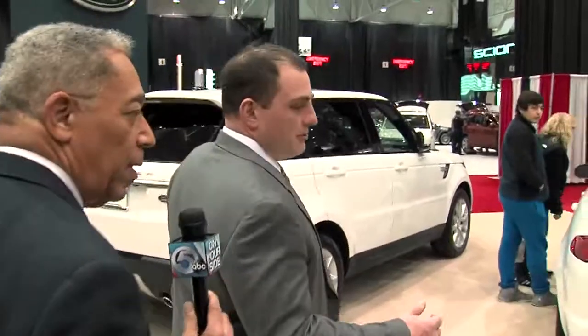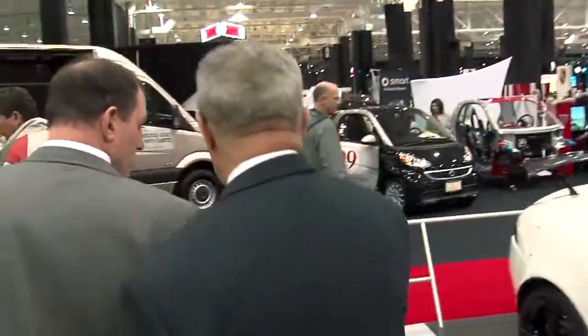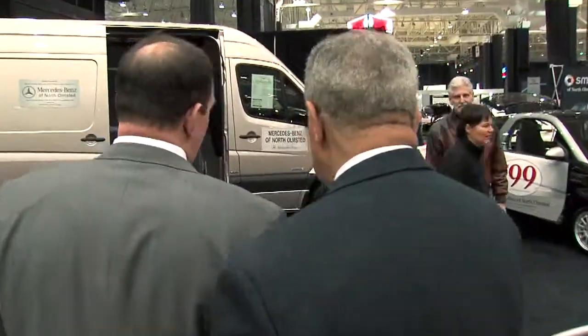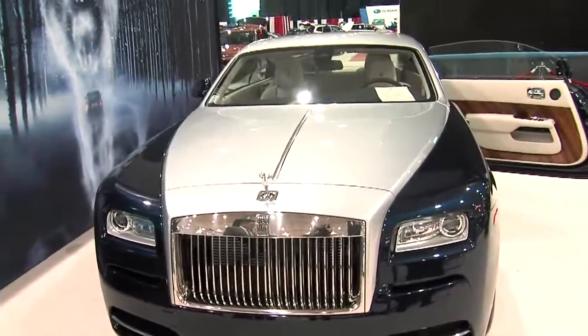Well, we're going to move on to, when you're talking luxury, we're talking about ultra luxury. Rolls-Royce is making its return to the Cleveland Auto Show after probably the early 90s. We didn't have a local Rolls-Royce dealer here in Cleveland. Collection Auto Group now represents Rolls-Royce for the market north of Columbus, and they brought with them this year the Wraith. The Wraith is a two-door Rolls-Royce. It is one of the most beautiful cars I have seen. When you talk about luxury, this is luxury.